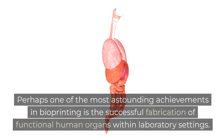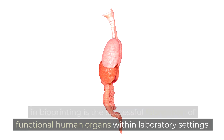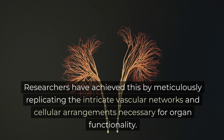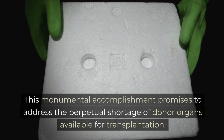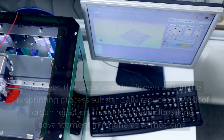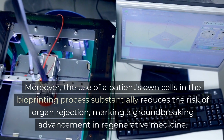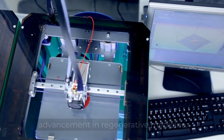Perhaps one of the most astounding achievements in bioprinting is the successful fabrication of functional human organs within laboratory settings. Researchers have achieved this by meticulously replicating the intricate vascular networks and cellular arrangements necessary for organ functionality. This monumental accomplishment promises to address the perpetual shortage of donor organs available for transplantation. Moreover, the use of a patient's own cells in the bioprinting process substantially reduces the risk of organ rejection, marking a groundbreaking advancement in regenerative medicine.